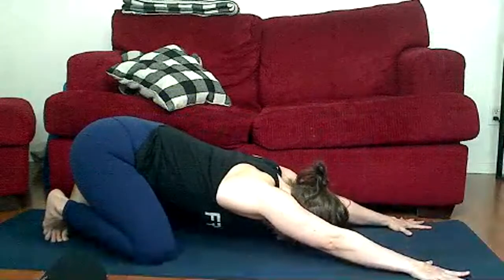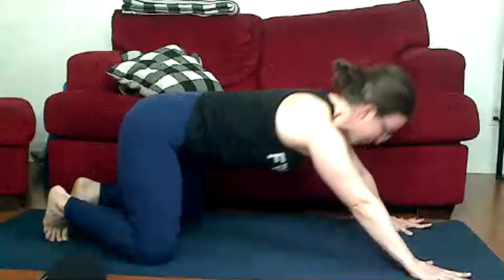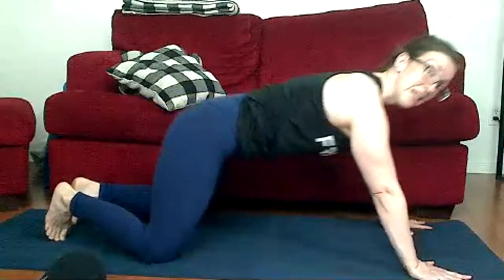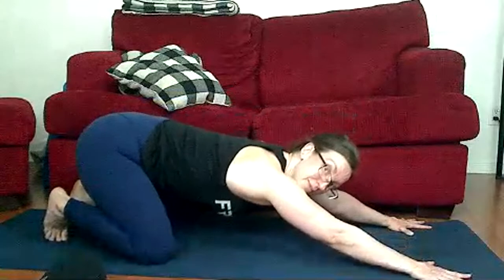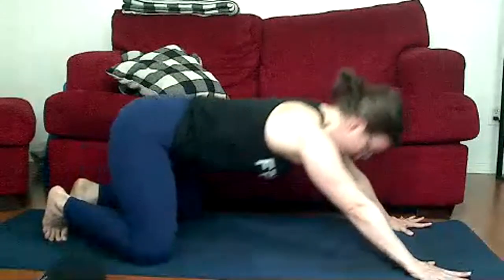And don't worry if your forehead doesn't touch the floor, but I want you to try to keep your arm bones straight so your elbows are rebounding. And then I'm going to exhale, go ahead and shift forward. A little bit of a drop through the hips. Inhale, shift back. Good. Feels super good right now. Exhale, shift forward.